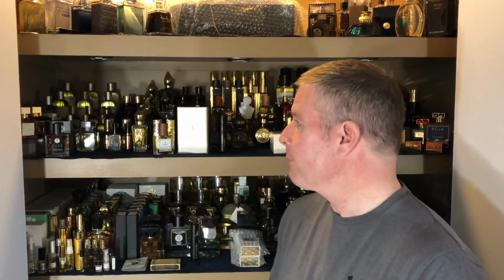I'm not too much into the clones, but I do like their original offerings, and this one's a really nice one. I know I've smelt something like this out there before. I don't know if it was Xerjoff or something, but I know Montale has one that's kind of similar, the red tobacco or whatever that one is. And it has a little bit of Dior Homme Parfum in there. There's another fragrance that I can't think of, but it's all mixed in together. It really does smell good.